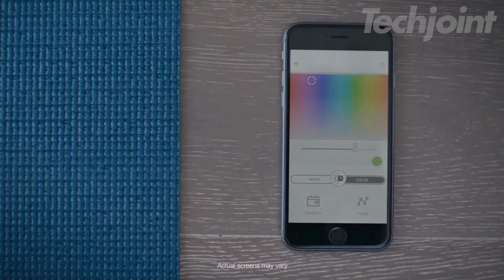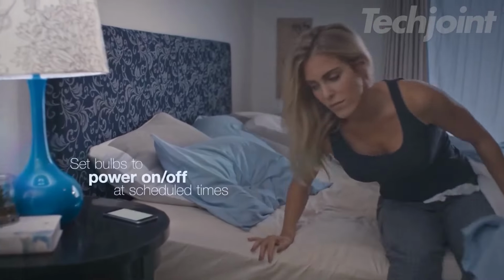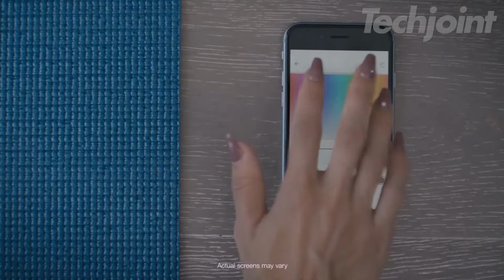The bulb can also be controlled remotely through an app so you can change the brightness or color from anywhere. It features energy monitoring and scheduling, allowing you to save power and set automatic on-off times.